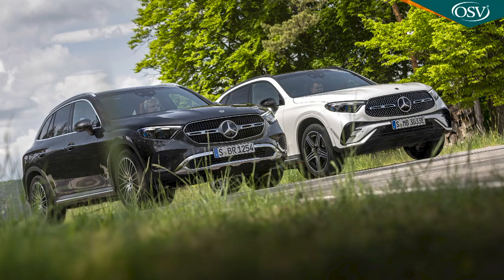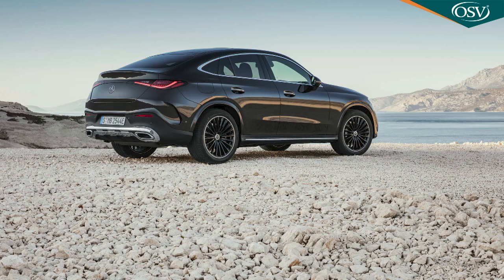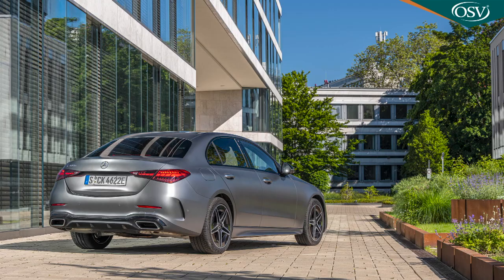Depreciation-wise, things look pretty good for this GLC. The previous generation model managed a 45% retained value in this SUV form after the standard 3 years and 36,000 mile ownership period. Though if you opt for the alternative GLC coupe body shape, you'll get closer to the 50% figure boasted by an alternative Mercedes C-Class.